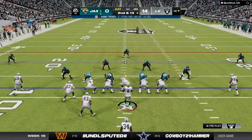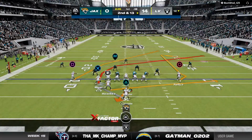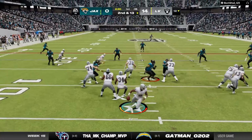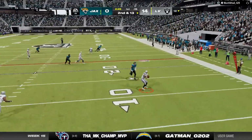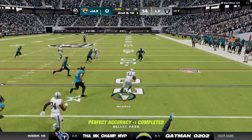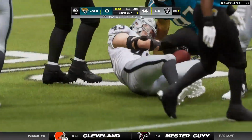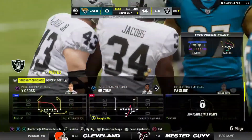A 3-yard loss to start the drive. They'll look to make that up and then some on 2nd and 13. Faking the give. Now Watson. He's just going to dump this one off to his fullback out of the backfield. A good pickup there. 13 yards as they get closer for 3rd down.